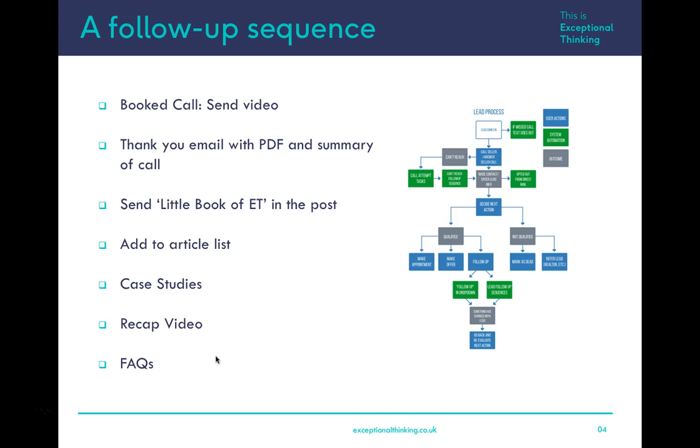So at that point, we say, thank you very much, lovely to speak to you. We'll speak to you on Tuesday at 10 o'clock or whatever. Before we speak, you might want to have a quick look at this video that we've put together. The first video in the sequence shows them why this method that we use works. And it talks them through some of the issues with marketing and why more traditional marketing methods don't always work anymore, and feast and famine situations and that sort of thing. And then it ends with book a conversation with us. Obviously they have at that point, but it starts educating them.